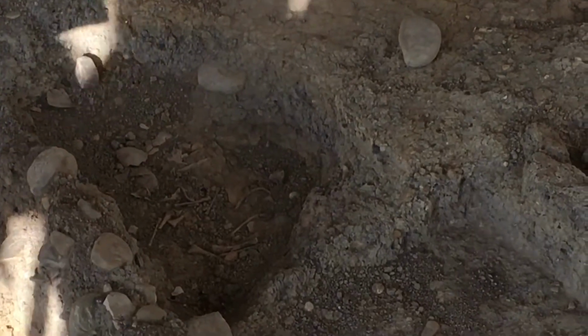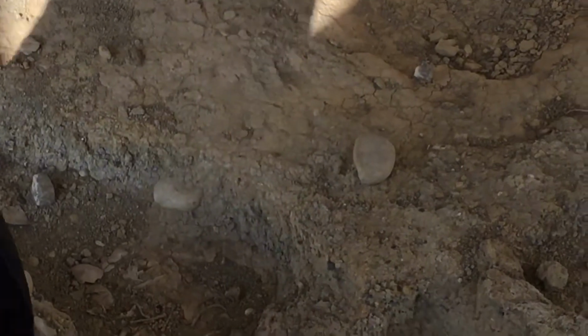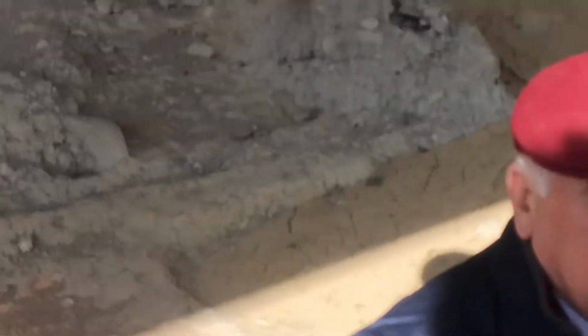There are very specific conditions. Unfortunately, this building was totally destroyed. This was the rain that brought down the clay, right? The rain, because as I told, the rain.